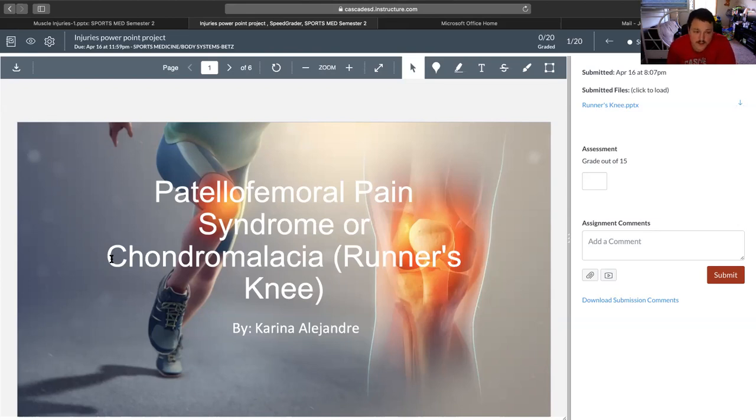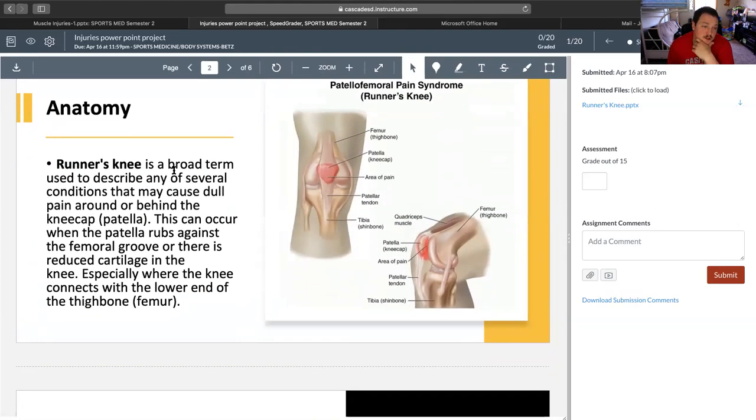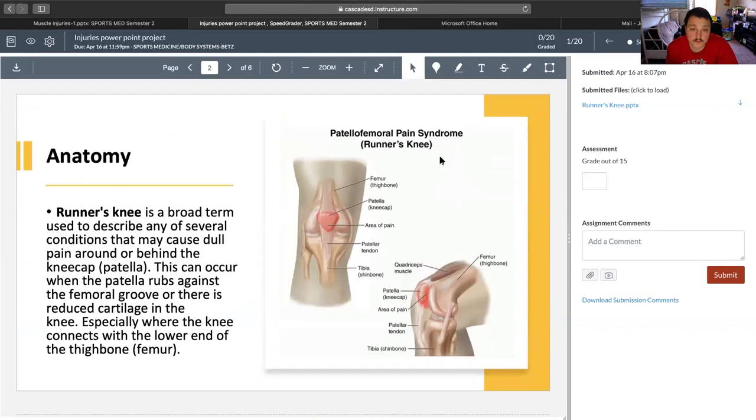Also sometimes it's chondromalacia. So again, runner's knee is a very broad term. It could be any of these really different injuries. So, just like you said, it's a broad term used to describe any of several conditions. So some of those conditions, patellofemoral pain syndrome.